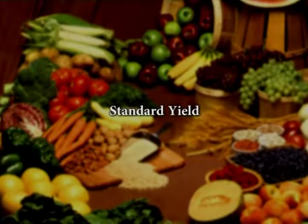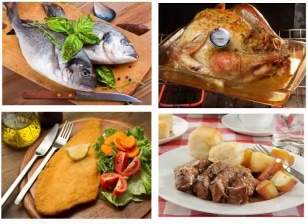Standard yield. The edible quantity of food item obtained from any raw material after pre-preparation and cooking is termed yield. The standard yield calculation is generally for expensive foods, meat, fish and poultry. The yield helps to arrive at the quantity to be served. From this, the cost of any food prepared is calculated, which in turn helps to fix the selling price of the food to be served.